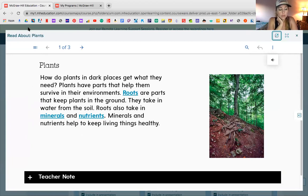Look for these words as you read: leaf, mineral, nutrient, root, and stem. All right, so let's go ahead and read this. Here looks like a picture. Oh, that's so cool. You can see the roots growing in.